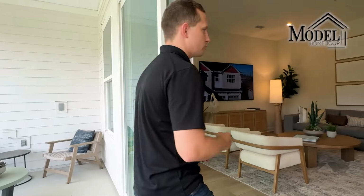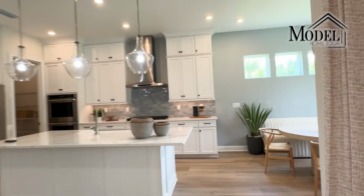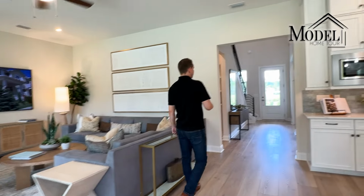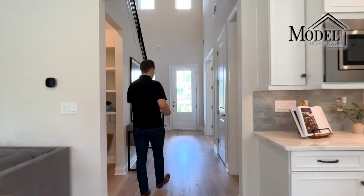And next up, we are going to go upstairs and check out the second floor. So as mentioned, on the second floor, we're going to have 4 bedrooms and we're going to have our 2 full bathrooms. And with the second floor, we're also going to have a small loft. So again, another area for the kids or for you to maybe get away from the kids, you know, some different things like that. But it gives you more usable space up there as well. So we are now going to head upstairs.